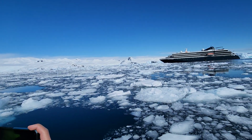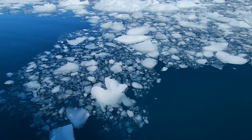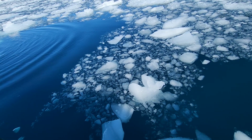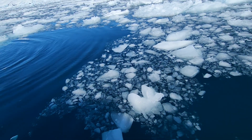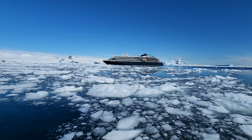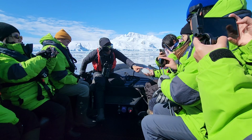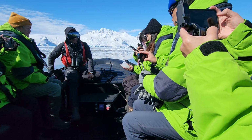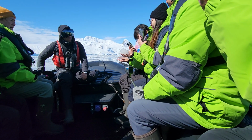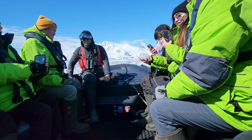So let's analyze. The outer one, the sea ice or the inner one? So everything is here a mix of sea ice and land ice. One is transparent and this one is white. Why? Inside there is some sea ice. No. How old is this? A few thousand years, maybe a few tens of thousands.